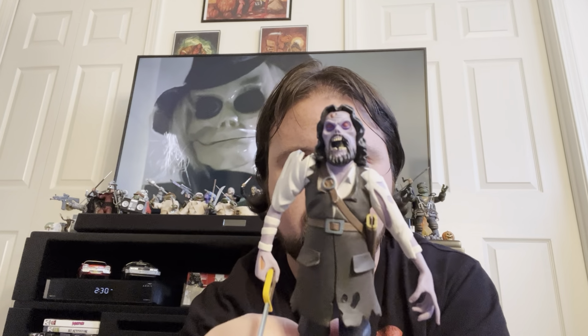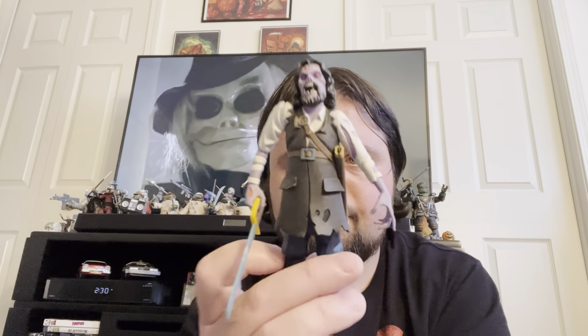Yeah, see a lot of rips and tears in there. This is a really nice figure. This is very well detailed. Got the red eyes, belt buckle, all that cool stuff. I really like this figure a lot. Captain Blake, The Fog, John Carpenter classic. Definitely check that one out if you haven't seen it.